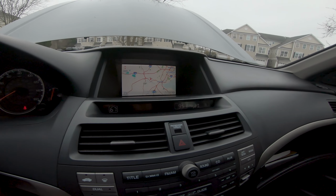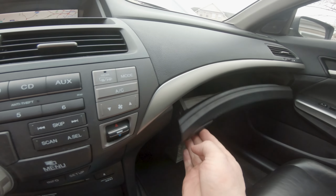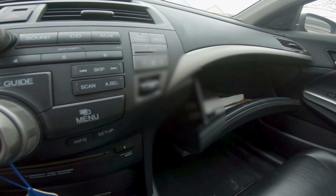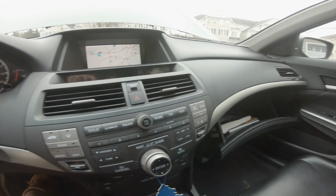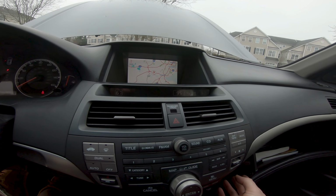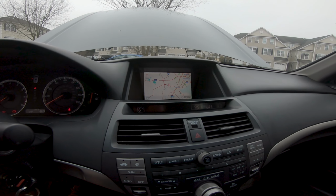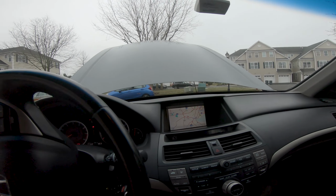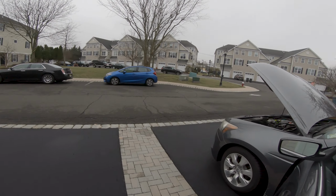And if you don't know where that is, it's in your glove compartment, or on the side of your glove compartment. At least on mine, there are some stickers down here in the corner. You should be able to find two codes. There's a GPS code, a 4-digit code, and a radio code, which is a 5-digit code. So have those handy, you're going to need them. Okay, so let's walk around to the front of the car.